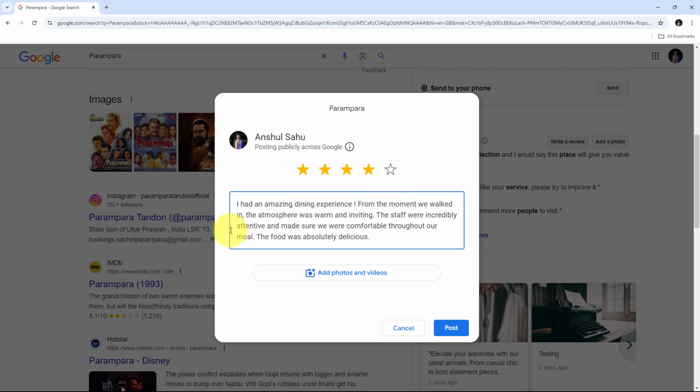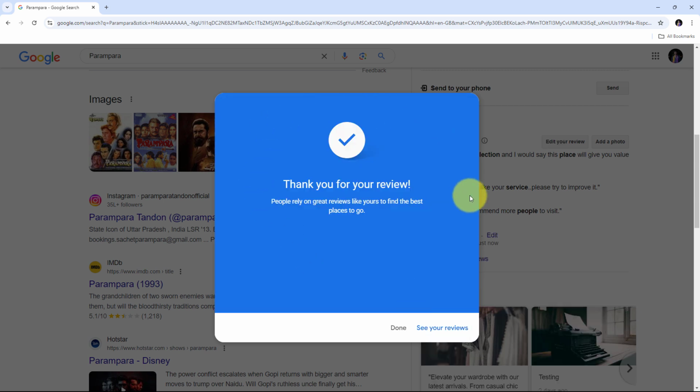From the moment we walked in, the atmosphere was warm and inviting. The staff was incredibly attentive and made sure we were comfortable throughout our meal. The food was absolutely delicious. So this is going to be my review for my restaurant. And now I'm going to click on post. And here I've successfully created this new review for my restaurant business.